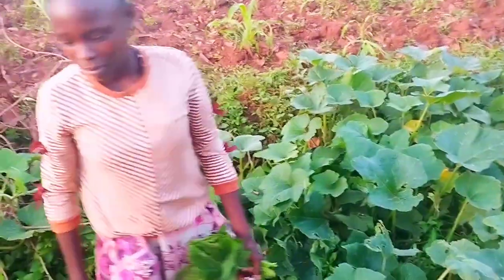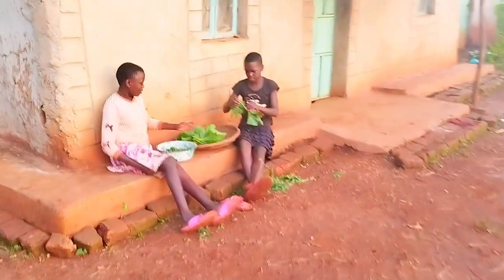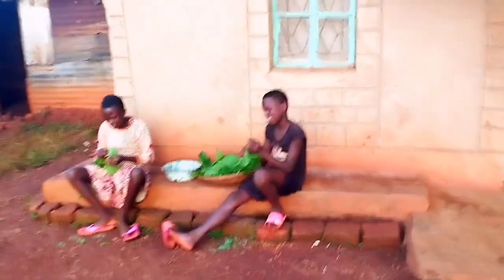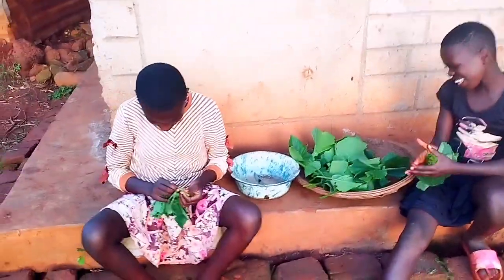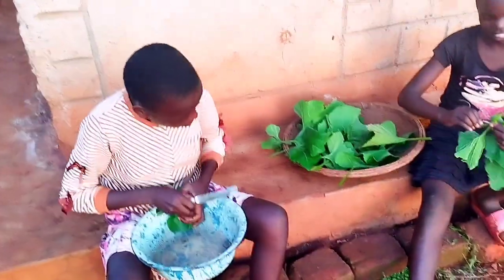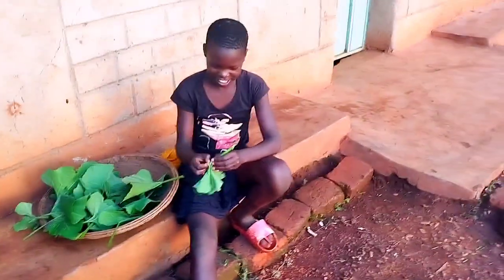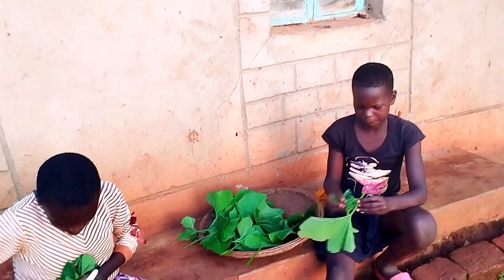Now she's ready to prepare it and chop it into little dices. And she has a friend too, so they're going to help each other in the process. So check out how they're doing it. For those people who are thinking that this is child abuse, this ain't no child abuse. They are just used to this kind of work. So check it out, they are doing it properly.